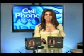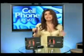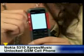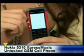Last night I went out to dinner. Someone says to me, "How did you get such a cool-looking battery, and why do you have it out with you tonight?" Yeah, that's a good question. Why would I have a battery out with me? Well, I didn't. What I did have, in fact, was this Nokia 5310 XpressMusic unlocked GSM cell phone. Kind of looks like a battery, but it's not.